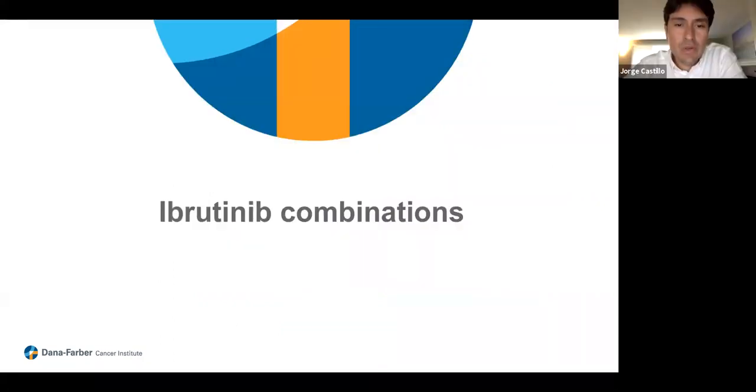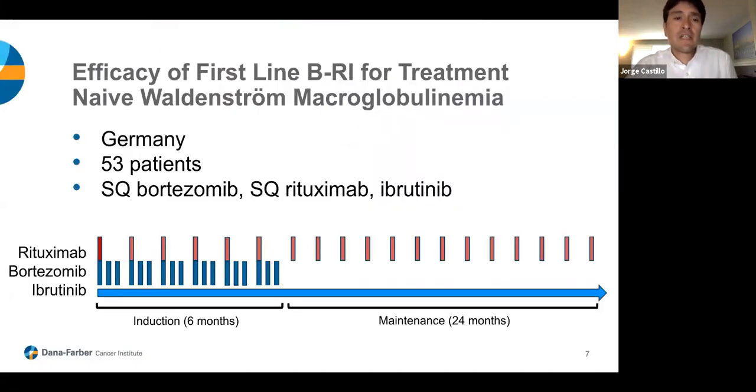So let's start with some Ibrutinib combinations. Ibrutinib is a BTK inhibitor. Ibrutinib has been approved by the FDA for use in patients with Waldenstrom's since 2015. The combination of Ibrutinib and rituximab was approved by the FDA in 2018. So BTK inhibition is here to stay. And I'm going to show you how we are rationally combining other agents with Ibrutinib to improve outcomes in patients with Waldenstrom's. This is one of the first studies.